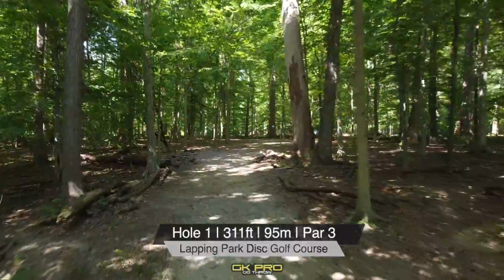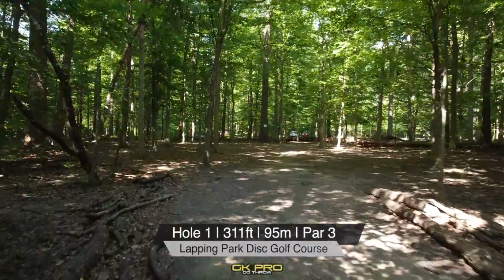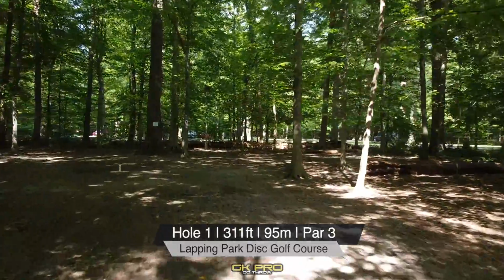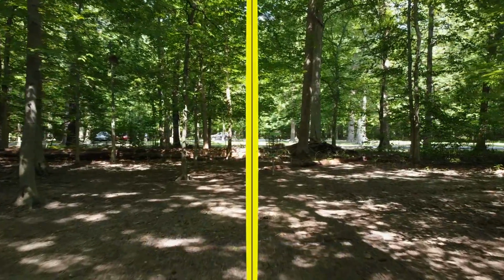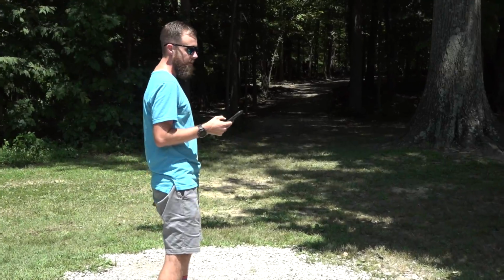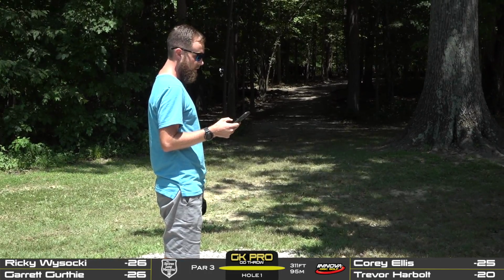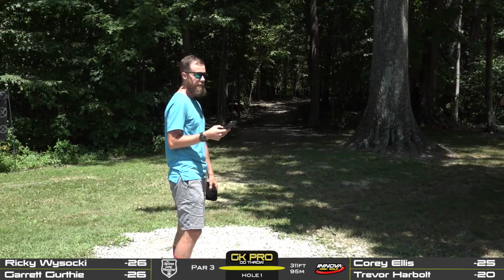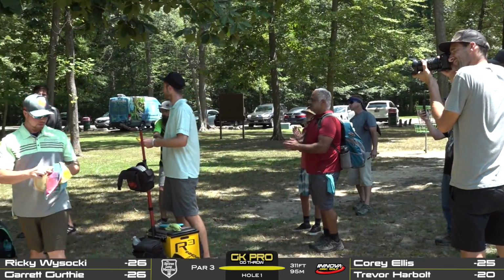Definitely. Here we are at hole 1, 311 feet. It's a par 3, dogleg right. You want to hit this initial gap, and then you'll see this basket here to the right. Before we get started, I want to point out that the final 9 is just going to be the front 9 holes of Lapping Park, standard gold tee pads to gold baskets. We had staggered tee times every 10 minutes, and let's see who's going to come out on top here.